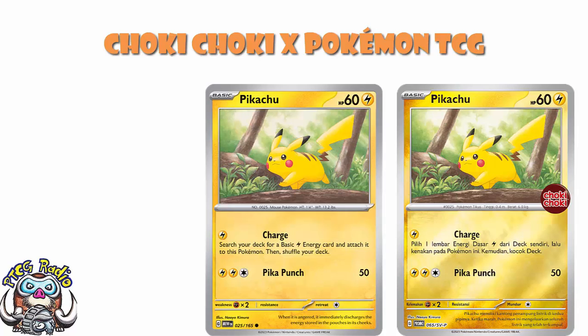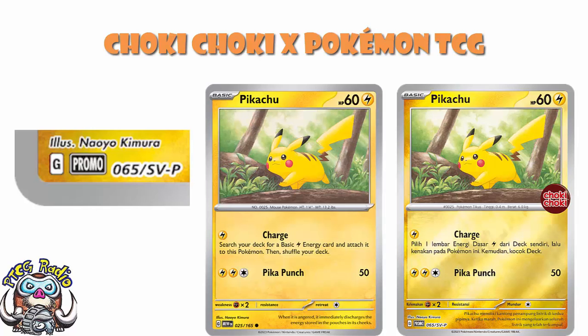But it's not actually just that card with a stamp. It's also got promo numbering, which is honestly kind of awesome. It's a promo numbered Pikachu with a stamp, and it is exactly the same as the Pikachu from 151. It is a reprint of that card. But because they've given it a stamp, they've given it promo numbering.